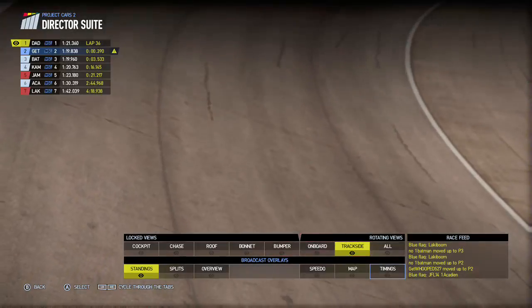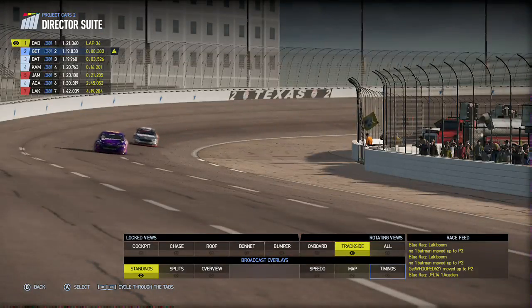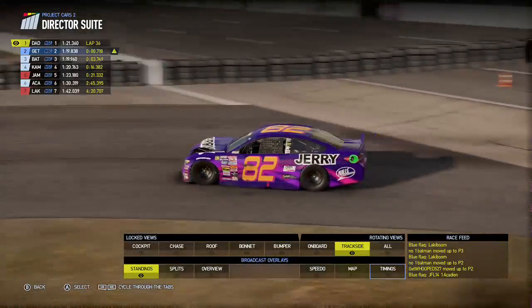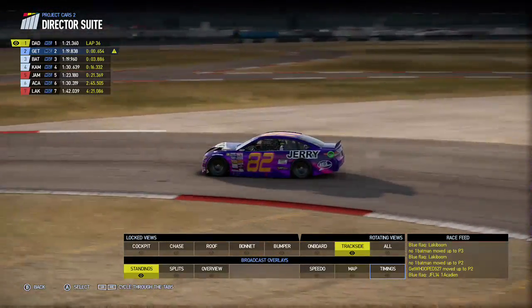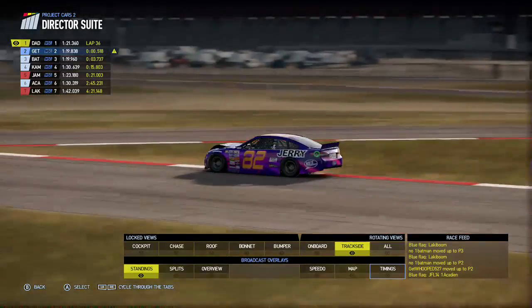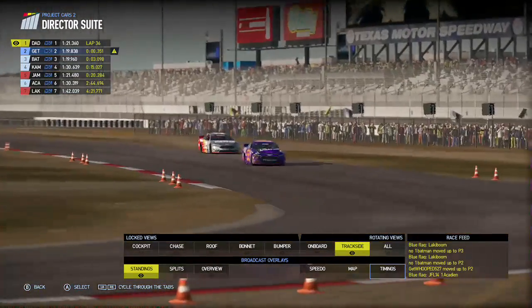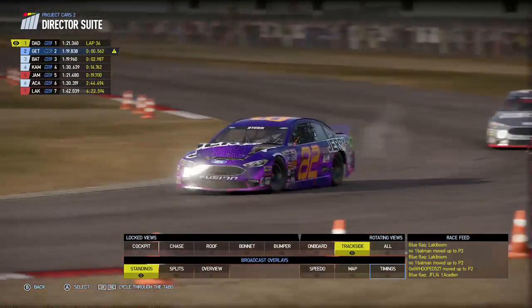Dad has that loose problem when it gets up to speed. Heavy braking. Oh, locking up the front left definitely. He did hit the brakes hard there. That's got to be using up his tires a little bit, Cyborg. Get Whooped got in the grass, the dirt, going to lose a tad. Yeah.